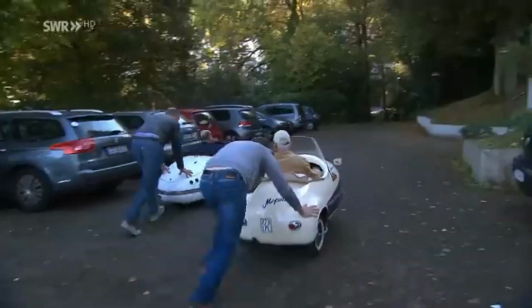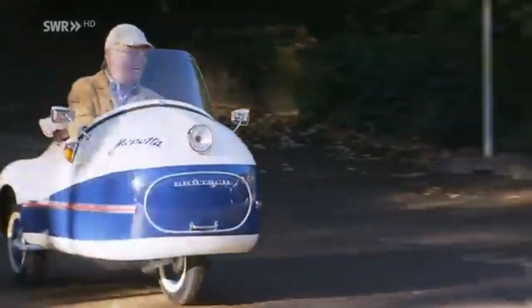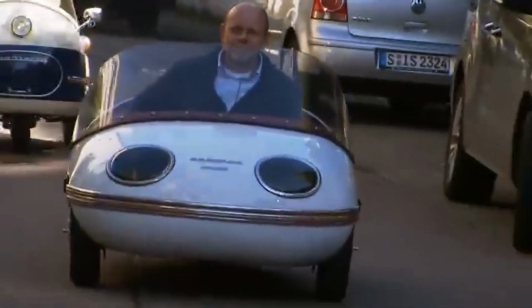One of the most bizarre microcars ever built, a three-wheeled, single-seat bubble of fiberglass that looks more like a toy than a real car. But don't let its tiny size fool you. This little egg-shaped oddity has a fascinating story.